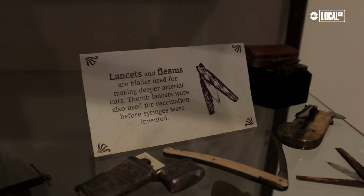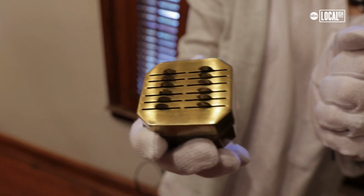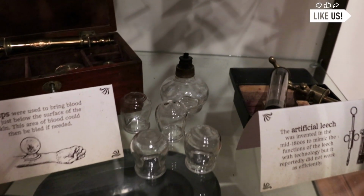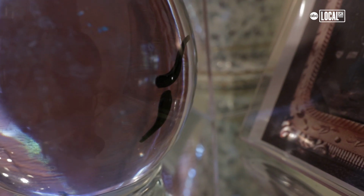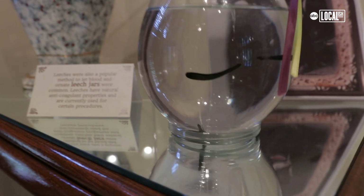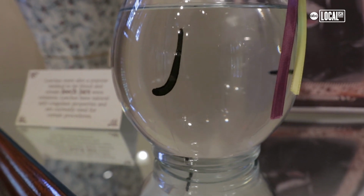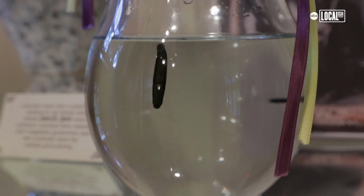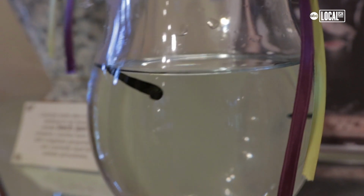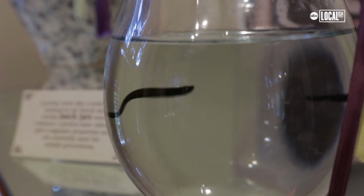This cabinet is our bloodletting cabinet. So we have different instruments that were used, different lancets, scarificators, fleams that would be used to cut the skin. And then we have leeches in the vase as well. These are actually the specific type that were used in medicine. We usually have them on display, and doctors and clinics, hospitals will use leeches today in certain procedures wherever they need to keep blood flowing in a local area.